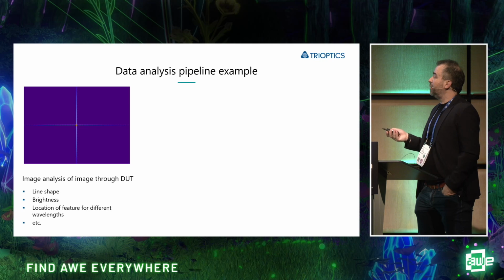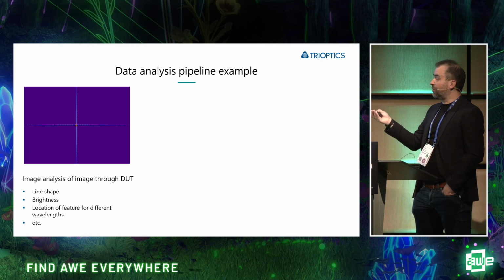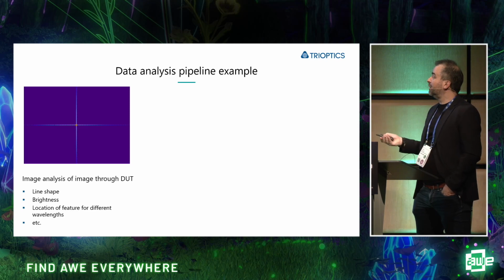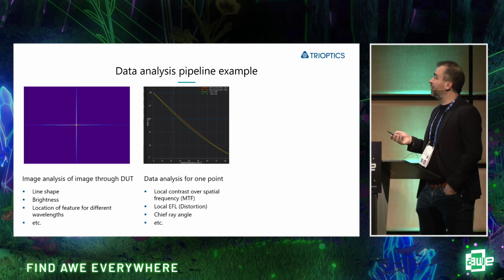So I said already, we're going to do basically measurements. We send in something we know. That could be something really simple, like this cross pattern here. We detect it on the other side where the eye is. And then we look at parameters like what is the line shape, where is the actual cross that we look at, what is the brightness, and so on. We calculate values out there. For example, this is a contrast function that we get from this cross.